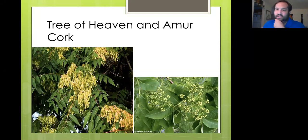Amur cork, same thing. It's very invasive where it gets in. Best way to tell a tree of heaven: if you take one of the leaves and crush it, it smells like rancid peanut butter. And if you take a twig and cut it open or pull open the bark, the pith is spongy and brown. On the Amur cork tree, the pith is a bright yellow, which is very obvious. Next.